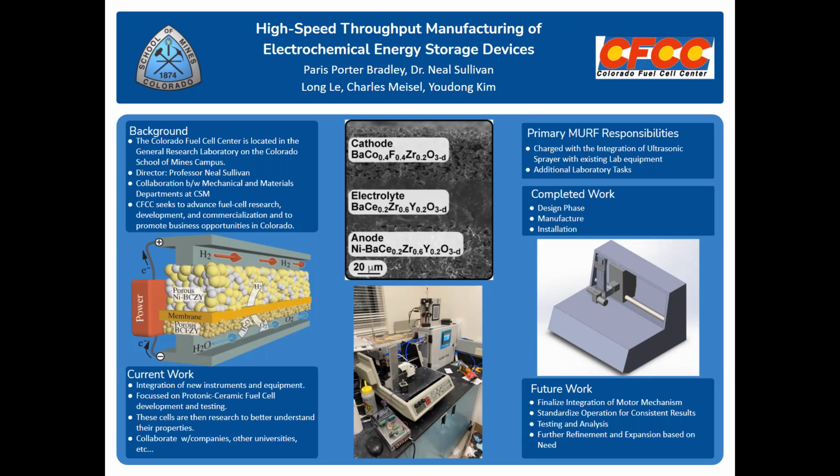While working at the Colorado Fuel Cell Center under its director and my advisor, Dr. Neil Sullivan, I contributed to the center's development of high-speed throughput manufacturing methods for electrochemical energy storage devices alongside PhD candidates Long Lei, Charles Mizell, and Yudong Kim. This project represents a collaboration between mechanical engineering and the material and metallurgical engineering departments here at the Colorado School of Mines, as well as other collaborating entities and individuals.